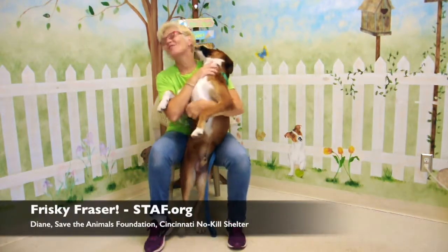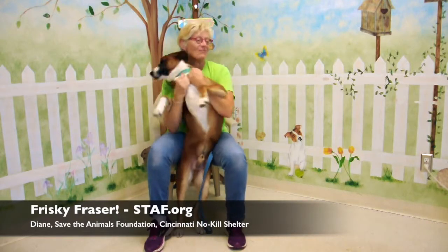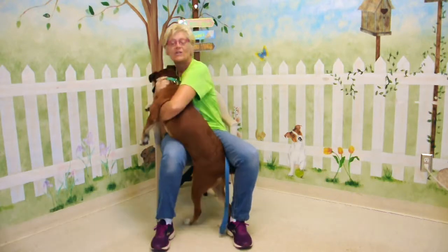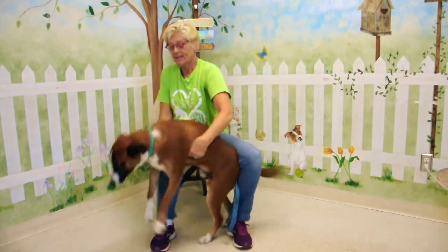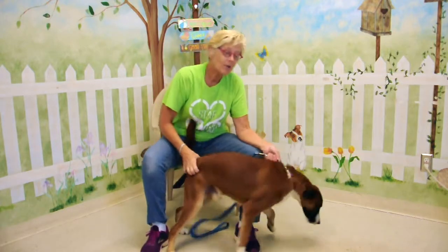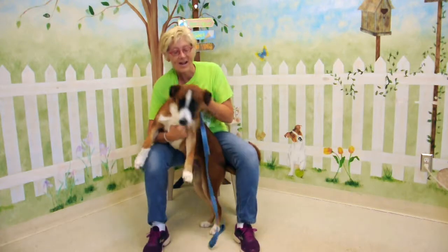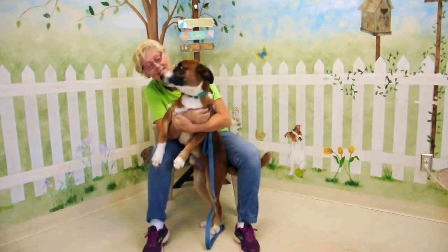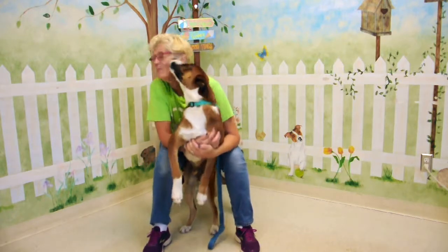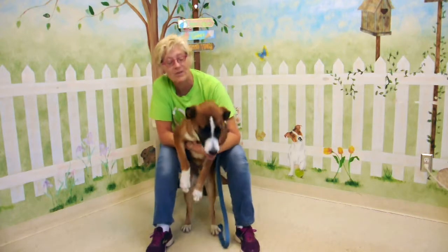So this is Fraser. We had Fraser and Freddy at the same time. Fraser came from the same shelter. This guy was found as a stray in Kentucky and ended up in one of the county shelters, probably under a year old. Very, very playful, very energetic, always wagging his tail. We think he might have some border collie in him. He just adores people. He has friends to play with as well.